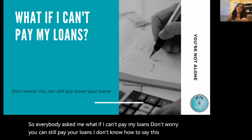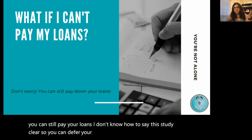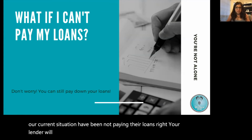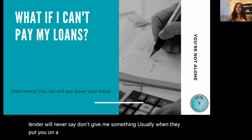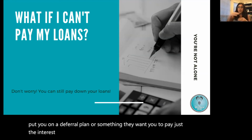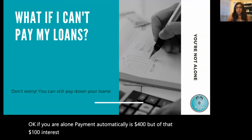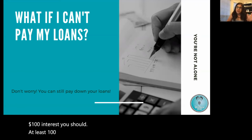So you can defer your loans. And a lot of people, because of our current situation, have been not paying their loans, right? Your lender will never say, don't give me something. Usually when they put you on a deferral plan or something, they want you to pay just the interest, right? So they will knock it all the way down to you and say, okay, if your loan payment automatically is $400, but of that $100 is interest, you should at least owe us $100. So that's fine and great.